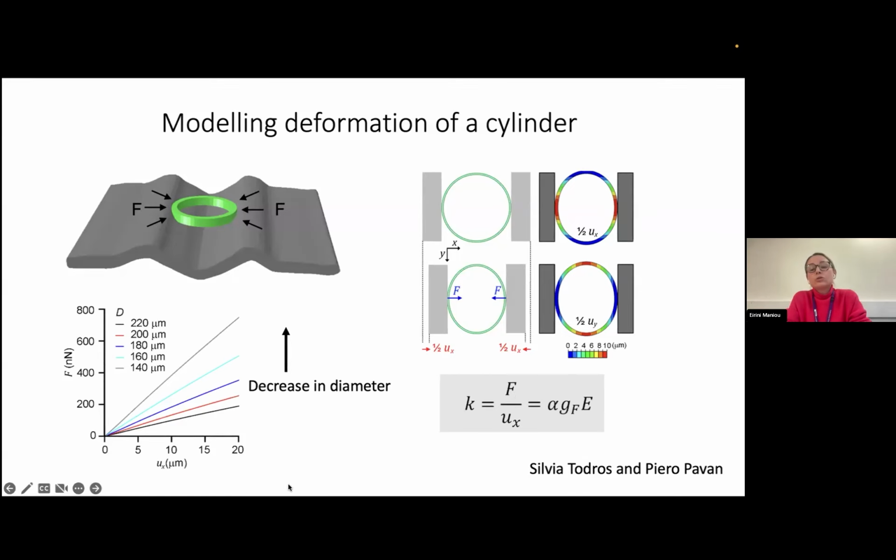Now, what we also saw from this modeling iterations was that there's an inverse correlation between force and deformation. So the smaller the diameter of the cylinder, the more force is required for the embryo to deform it.